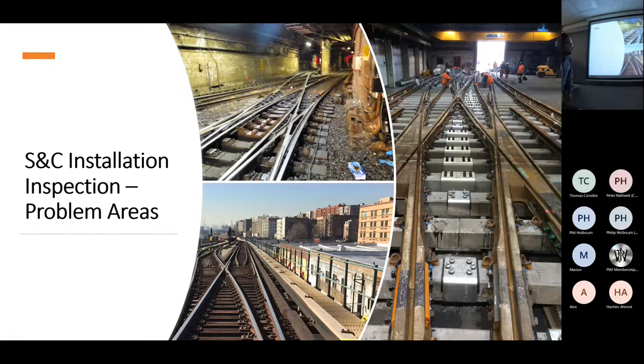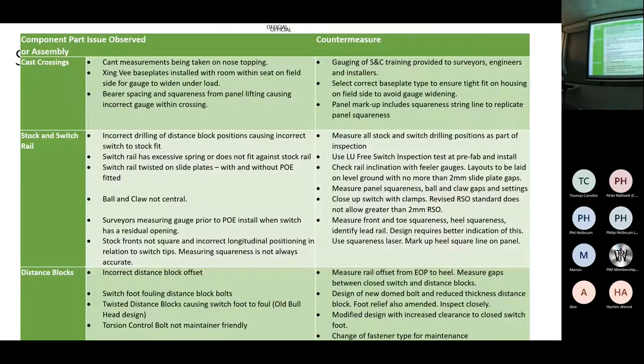So I'm just going to go through a little bit on S&C inspection and the problem areas that we get with inspecting once we install S&C. I won't go through every line, it's there for people to look into in their own time, but here is a list of all the different critical aspects of S&C, the component that we're measuring, and really this is the issue observed. So this is the problem that we're having.